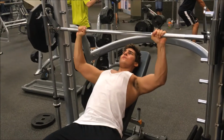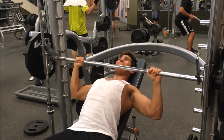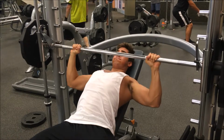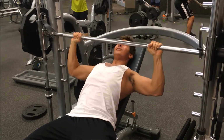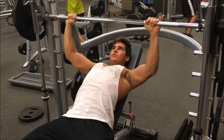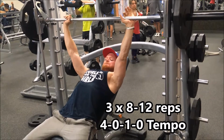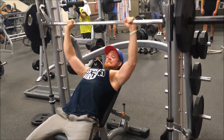I personally love it. So what we did next was a 4-second negative on the incline Smith machine press, right? So 3 sets, 8 to 12 reps. Could really control the weight and really focusing on thinking about bending that bar. I like to focus on bending the bar and trying to break it, like you're twisting your fists away from each other, just because that's going to help activate your chest and keep the tension on your chest. So great control by Brendan here.